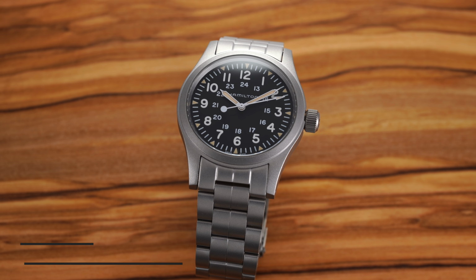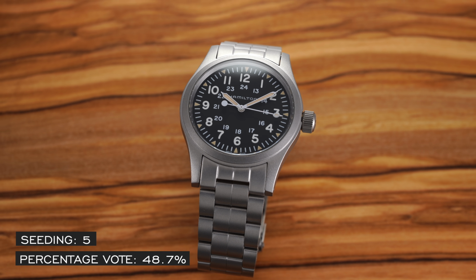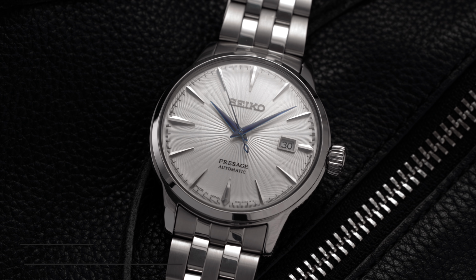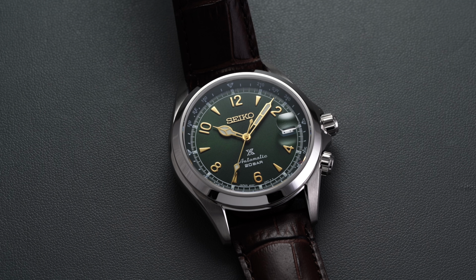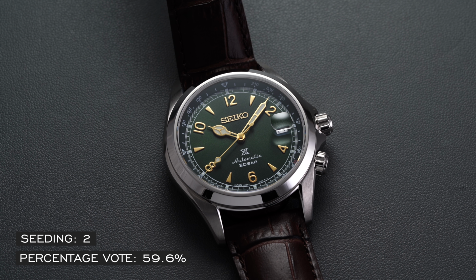For the 5th position, we have the Hamilton Khaki Field Mechanical coming in with 48.7% of the vote, and then right above it is the Hamilton Khaki Field Auto coming in at 49.8%. In the 3rd seed, the Seiko Cocktail Time sits firmly in that position with 56.1% of the vote. And then just above it at the 2nd position is the Seiko Alpinist with 59.6% of top 10 votes.